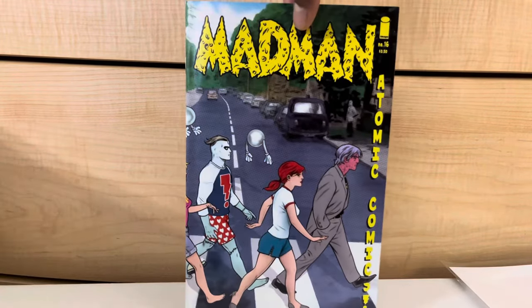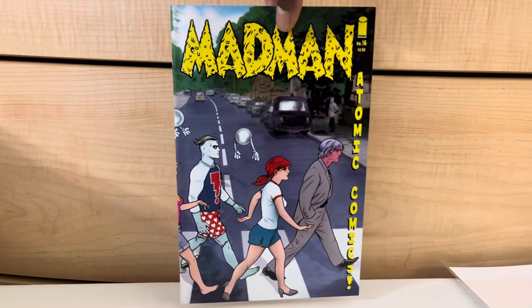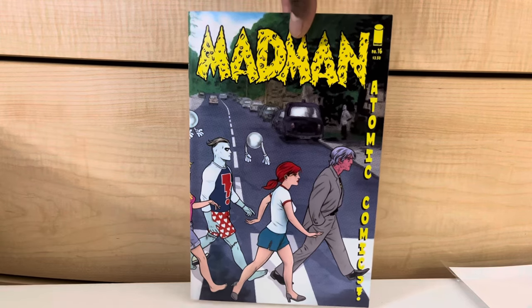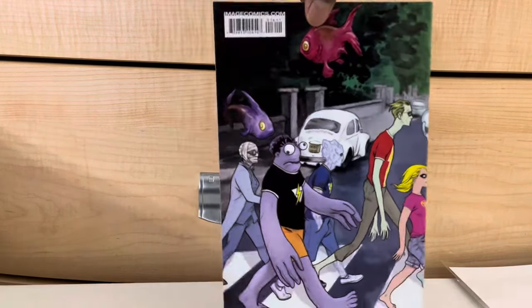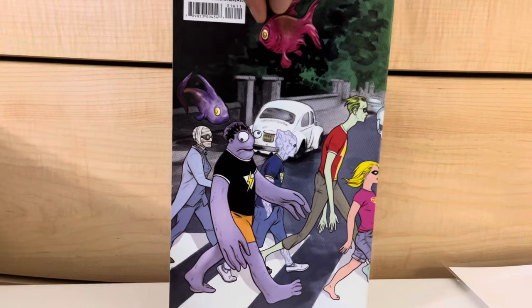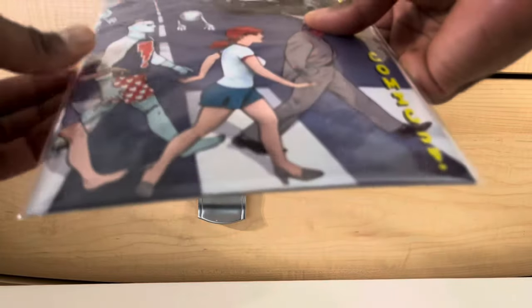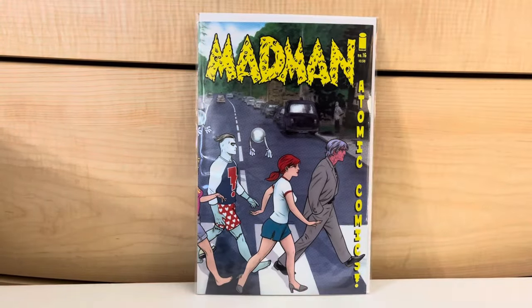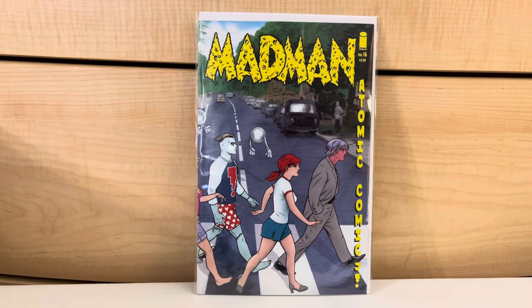This book, Madman Atomic Comics number 16, isn't necessarily an expensive book compared to number 15, but this thing to me was so much harder to find, if you understand what I'm saying. And it gets weirder as we get to the back cover. But yeah, good looking cover. I'm glad to have another copy of this. And if you want to make a set of Madman from Mike Allred, this book and that number 15 David Bowie cover make a really nice pairing.